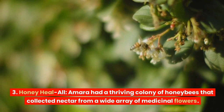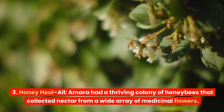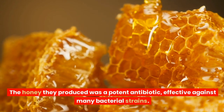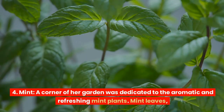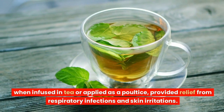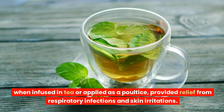3. Honey. Heal all. Amara had a thriving colony of honeybees that collected nectar from a wide array of medicinal flowers. The honey they produced was a potent antibiotic, effective against many bacterial strains. 4. Mint. A corner of her garden was dedicated to the aromatic and refreshing mint plants. Mint leaves, when infused in tea or applied as a poultice, provided relief from respiratory infections and skin irritations.